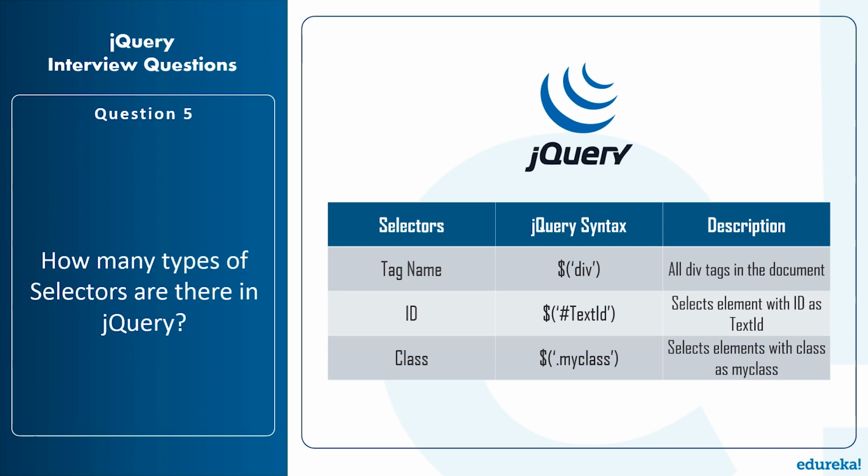Now the next one is the class. So for the syntax, inside the brackets you use .myClass or provide any name to that class. And you also have to mention the $ sign as well. Now what happens here is it will select the elements with class myClass. So suppose in your code or in your document you have created a class and inside those classes you have defined objects. Whatever name you give in the syntax, it will pick up all the elements with that class that you have mentioned. So these are the different types of selectors that are used in jQuery.